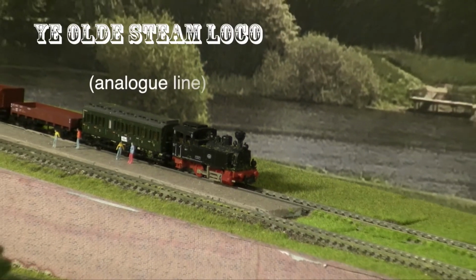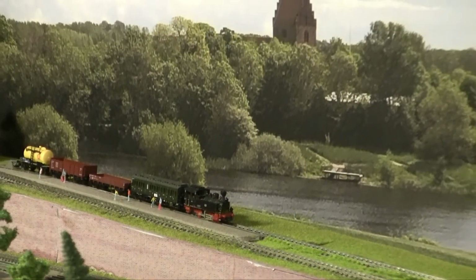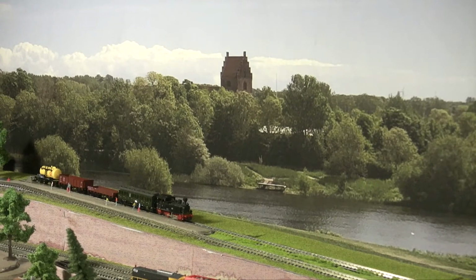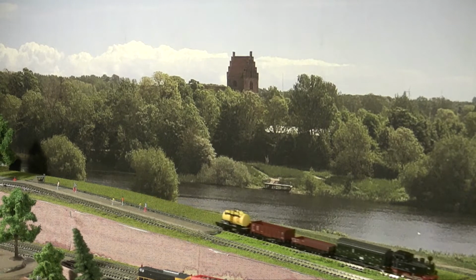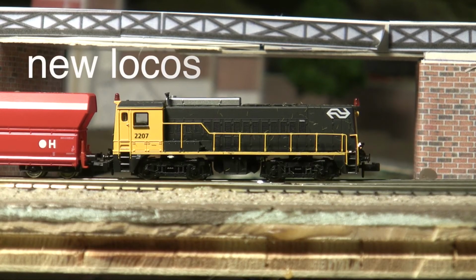I had this old steam engine, 20 years old, and of course it's analog, and I thought it was a pity not to give it a chance to run. So I've decided to establish one analog line, where the people can go for a Sunday ride in a vintage train.